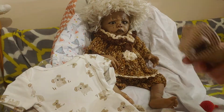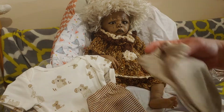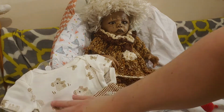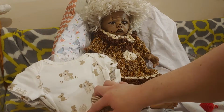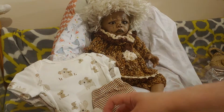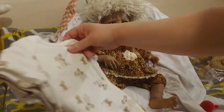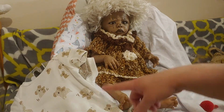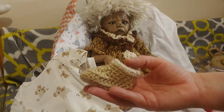I was looking at that in the store going, oh, are these gonna match okay? But it would have been cool if they had little koala baby shoes. I think the only ones I saw were like dogs or something. Maybe they did have koalas, I just didn't see them. But they did have a pair of brown shoes kind of this coloring.